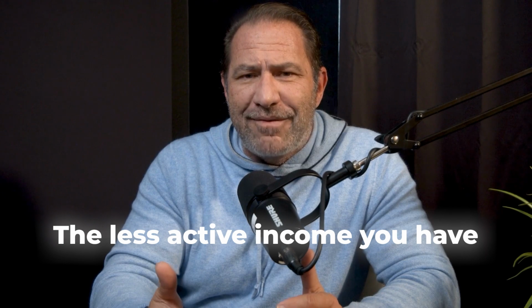So if you want to cut your tax bill, the less active income you have, the lower your tax rate. So imagine setting up a system that brings in money every single month, same payment, without you doing anything. Now imagine how much less you'd be paying the IRS if more of your income came from those passive systems, allowing you to keep more of what you make and put it through your company into things that you actively want to use to grow your business.